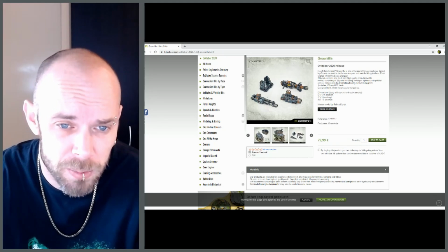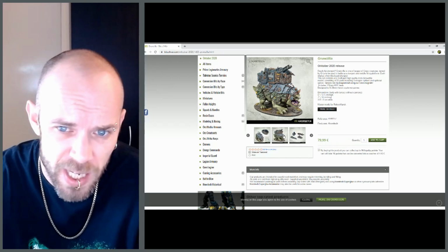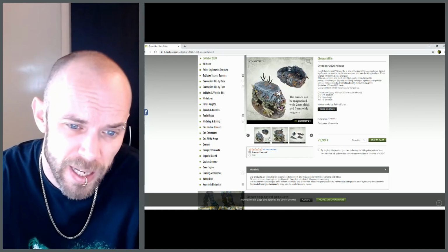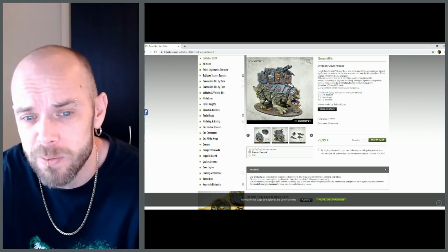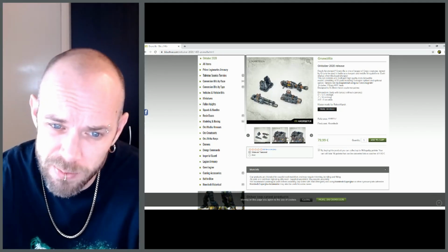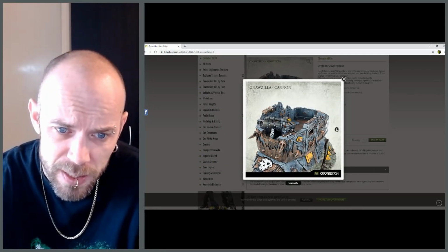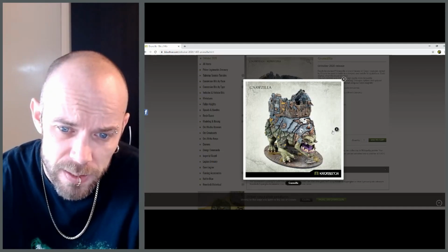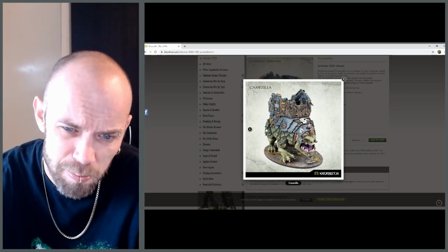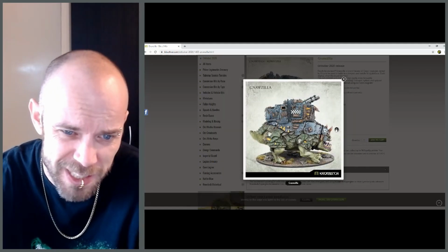Comes with all the weapon options, unlike the Forge World variant. Same sort of scale as the Forge World variant. The superior miniature, in my personal opinion. Not everyone agrees with me. The Forge World one is really cool, taking nothing away from that. It is a lovely miniature. But I do like this one a little bit more. I just love his face. He's got such a cool face on him. He's got this sort of bulldog tortoise look, you know.